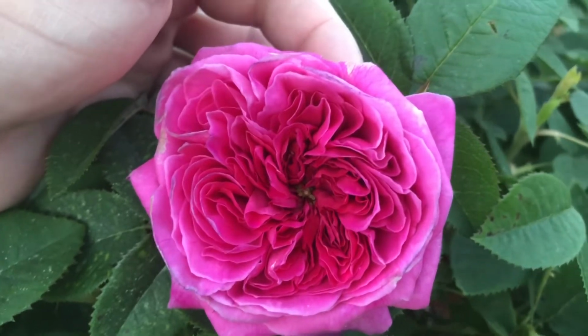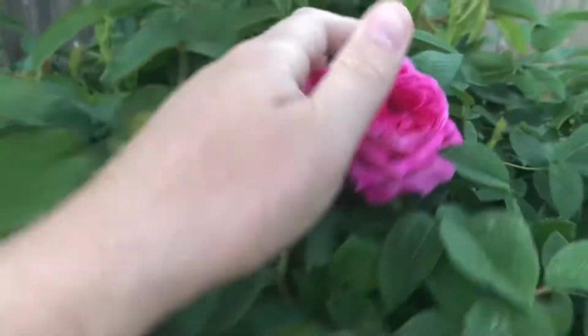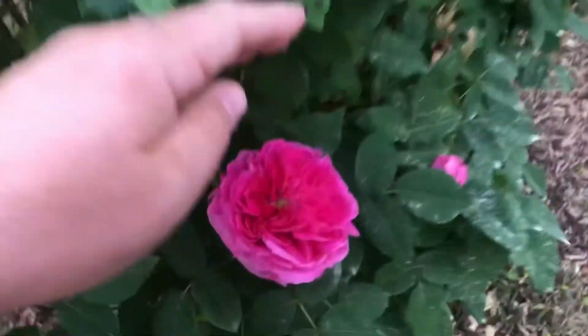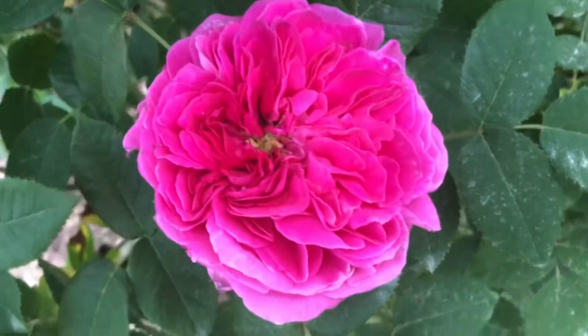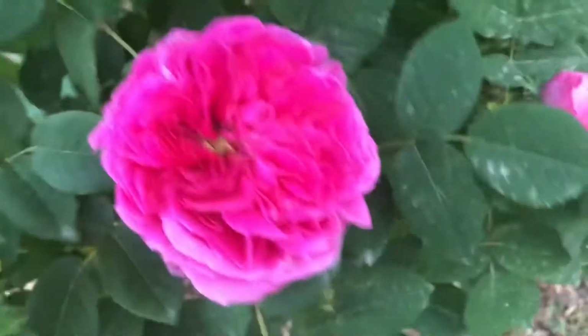I'm more of a hybrid tea fan. You can see it has certainly a different shape to it. I'm going to cut a few of these tonight because it'll open up and then just kind of go to waste out here in the garden. It's a beautiful bloom. Again, I prefer a hybrid tea bloom, kind of the classic shape, but what I can't show you through this video is the smell, and that's the best part.